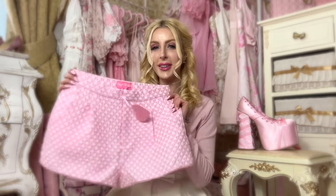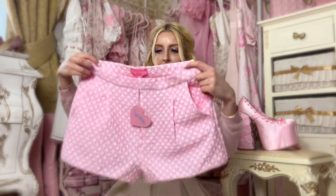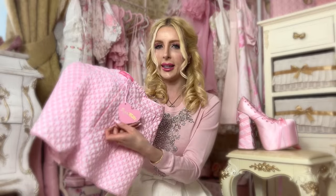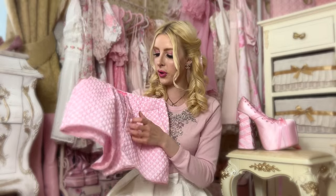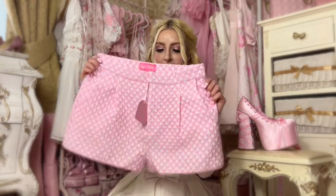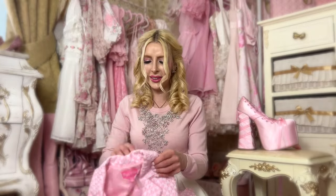So here are the shorts. Oh my God, they're adorable. I have a feeling that the waist is going to be a little bit too big, but we'll see. How adorable is their tag as well? I love it when brands really focus on the details. It's just so lovely. Okay, so that's the shorts. And then, oh my gosh.